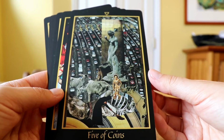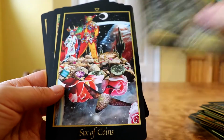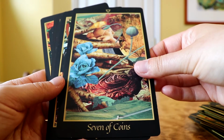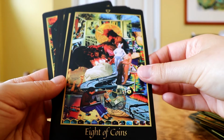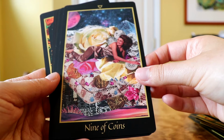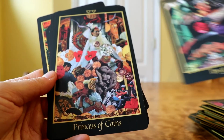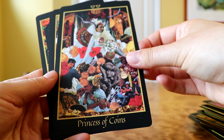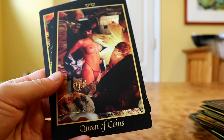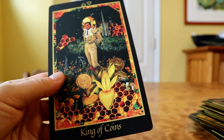This is an interesting one. I feel like every card is really interesting and kind of begs to be contemplated for a little bit. 6 of Coins, 7 of Coins. We're almost at the end here. Beautiful. And last one's King of Coins. All right.